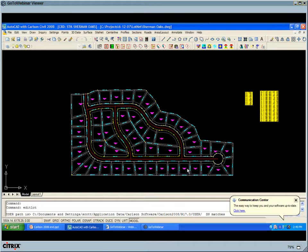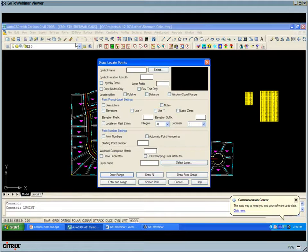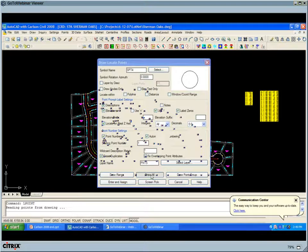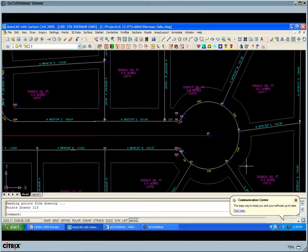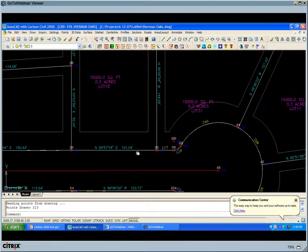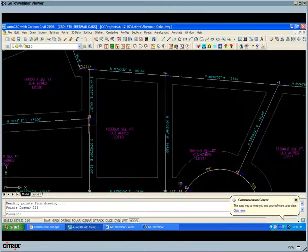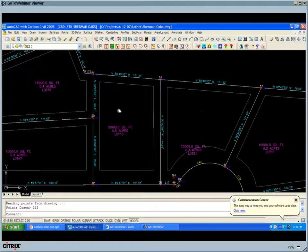All right. Now let's draw our points in going around our subdivision. So I just go over to points, tell it to draw locate points, and I tell it to draw all. This is going to draw all my points into the drawing. And if we go down here, this is a good place to look. You can see that it put in my PC and PT point, it put in my radius point, and it put in my points at each one of my lots. Let's go over here and take a look here. Even if a line went straight through, it still placed a point at that intersection of the other lot, which is a very good tool when you're doing this.